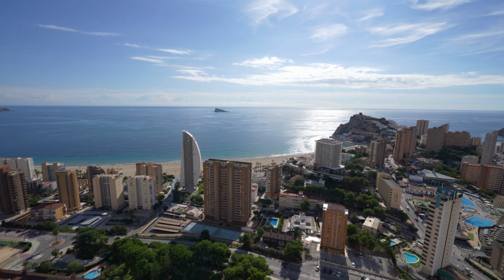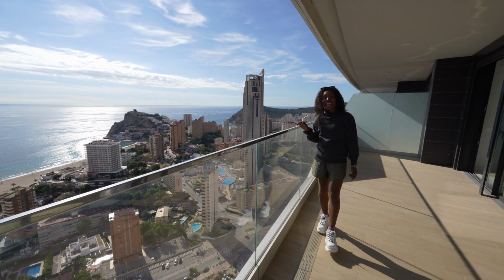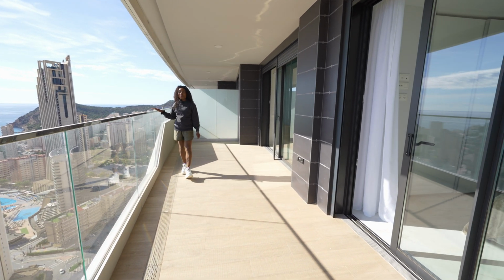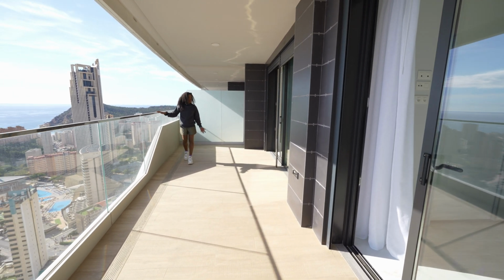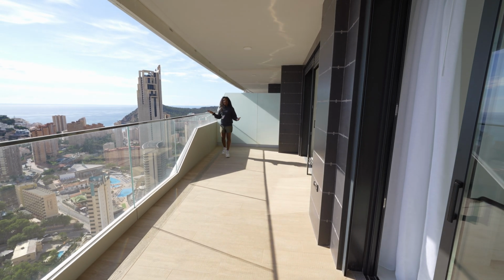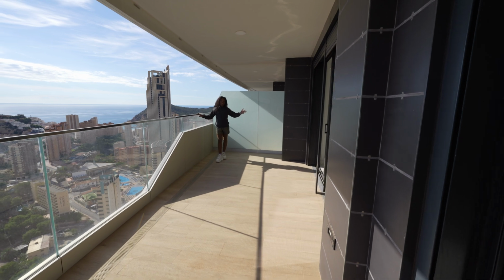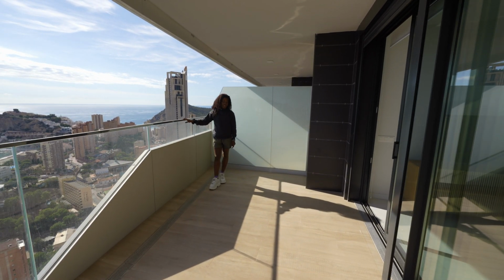And here on a beautiful clear day where you're approximately experiencing 24 degrees in the middle of the Fiestas Patronales season in Benidorm in November, you can see that you're getting splendid weather to enjoy this long expansive terrace. Now this terrace actually occupies the space that is accessible not only from your living area but also from the primary suite, and it is 20 square meters.